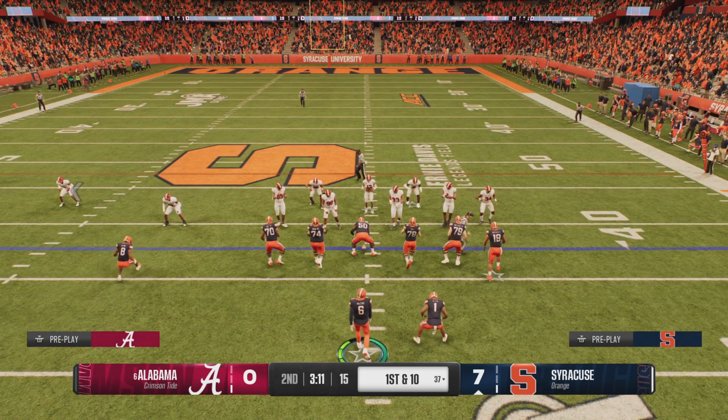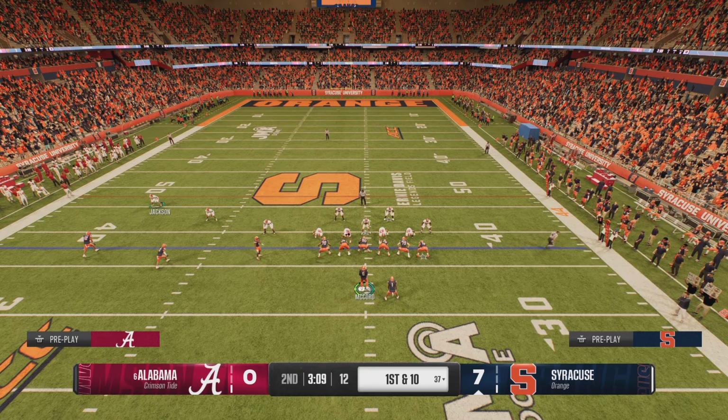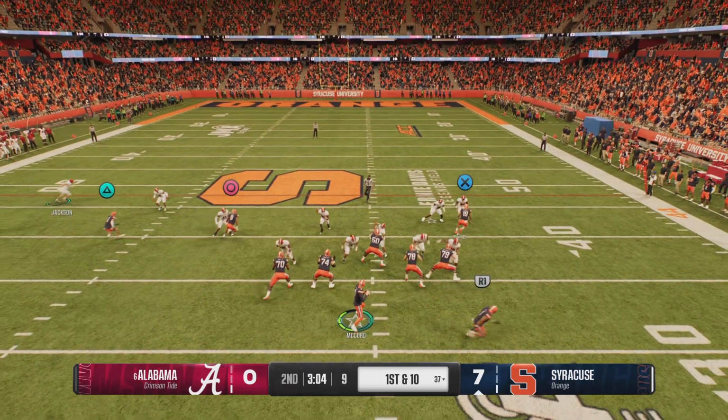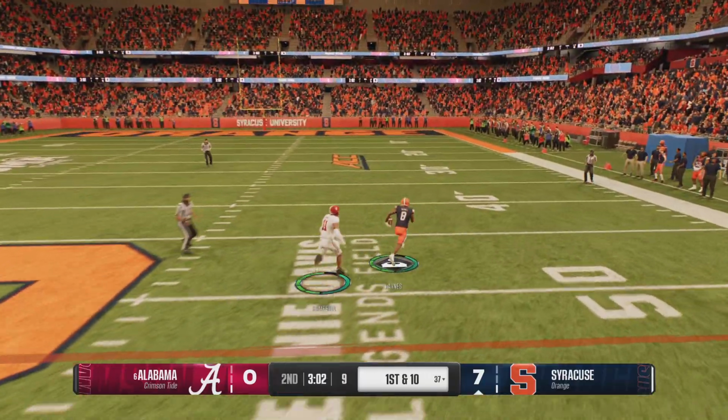Hey, they hit this for the first down, and I kind of like the approach. Be aggressive. Show your players that you believe in them, especially early in the game like this. Take a chance, and here it works out for them.